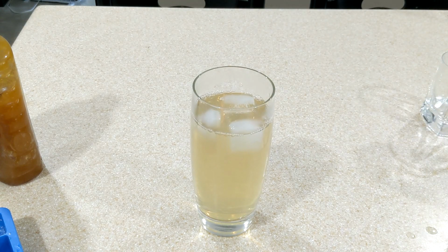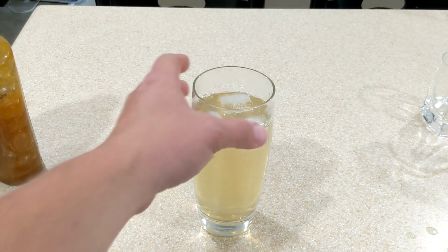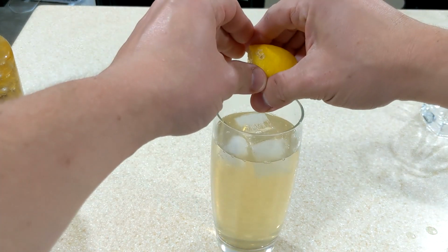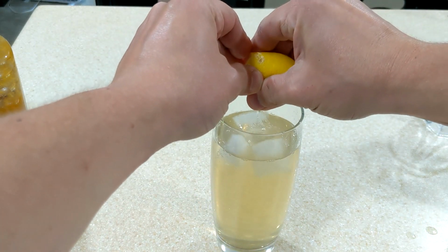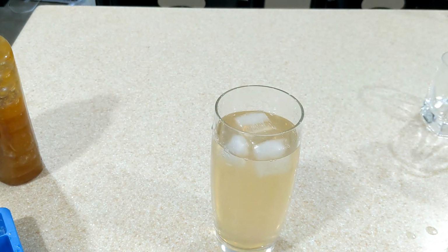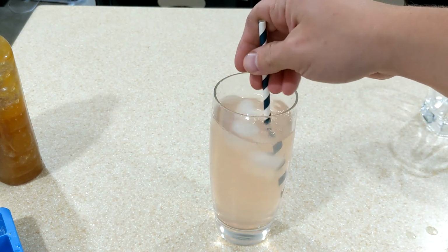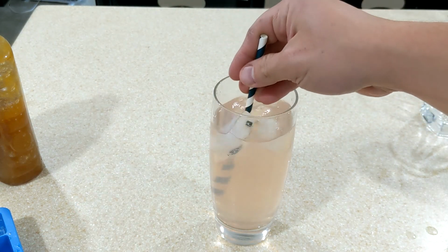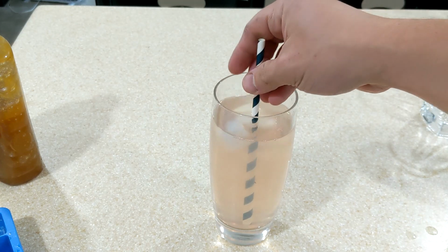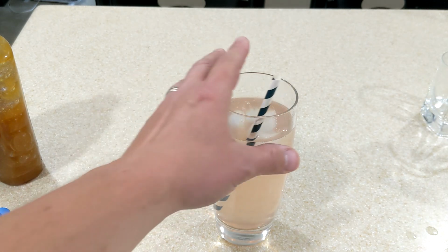And this is kind of cool. When you add lemon to it, like I like to do, and then give it a stir, it turns this cool pink color. I don't know exactly why. I assume it's something with the pH. Red cabbage does the same thing.